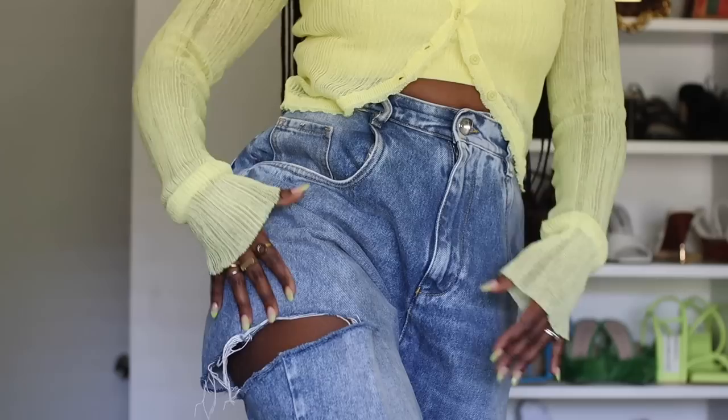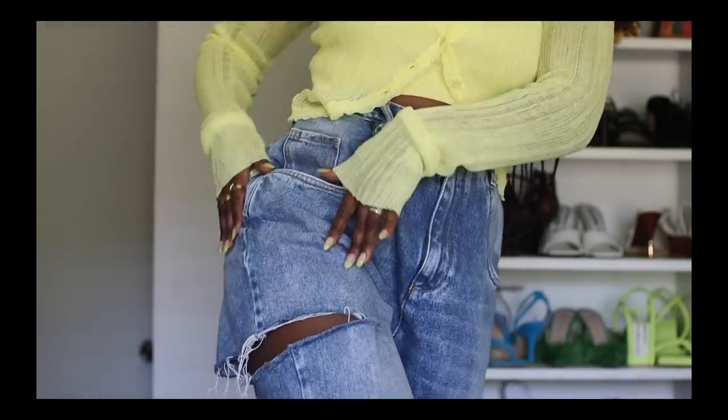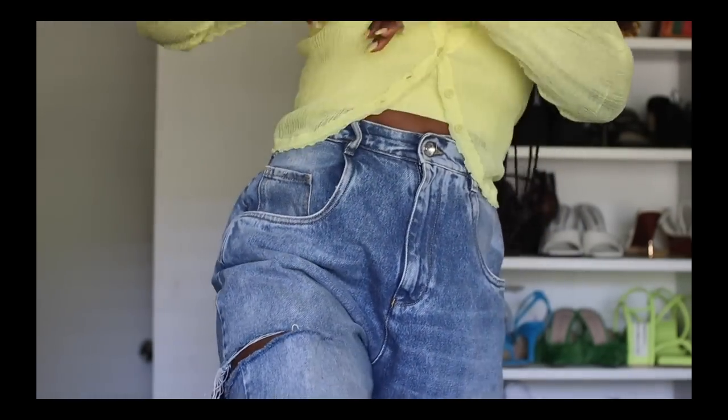These babies. Ooh, legs. Legs and hips and body. Get them, girls. These jeans, designer or dupe? If you don't know the answer to this one, I don't know what to tell you. The designer. These jeans cannot be duplicated. I don't care what anyone says.